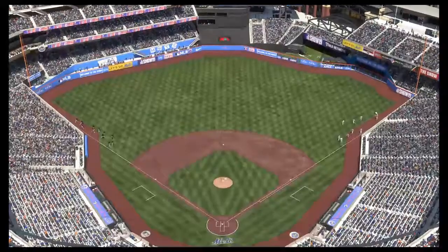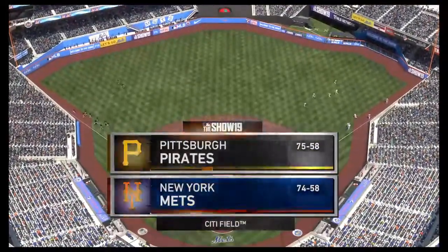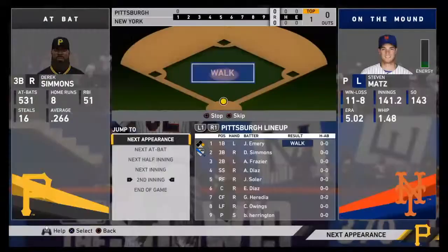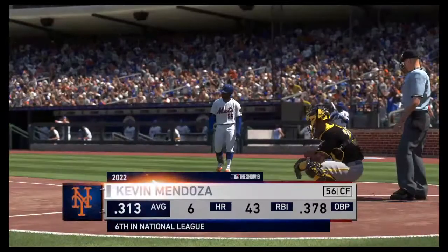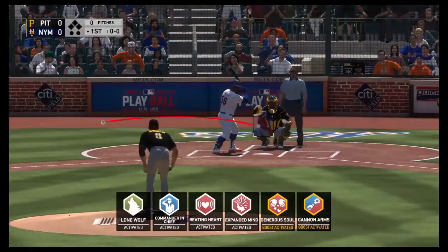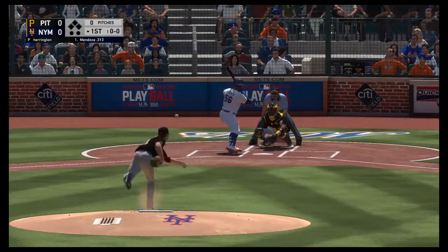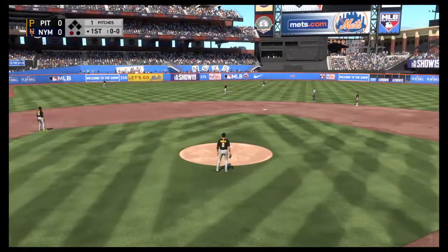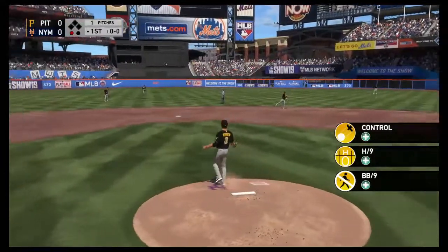From the borough of Queens, we're at the home of the Mets, Citi Field. Today, we've got a matchup of Steven. Next for the Mets, Kevin Mendoza. He enters number 6 in National League batting average. What a terrific season this guy's having. Up near the leaders in batting average. Without a doubt, the highest average and the best hitter on this team.